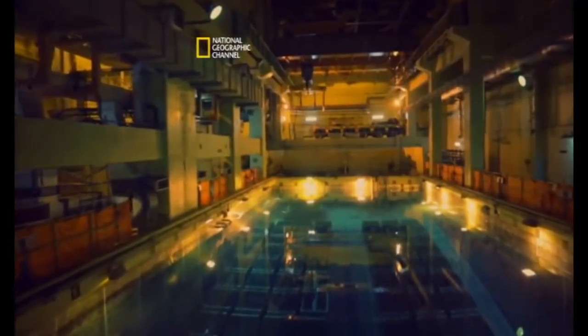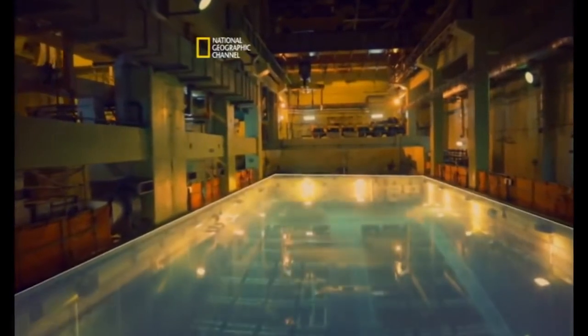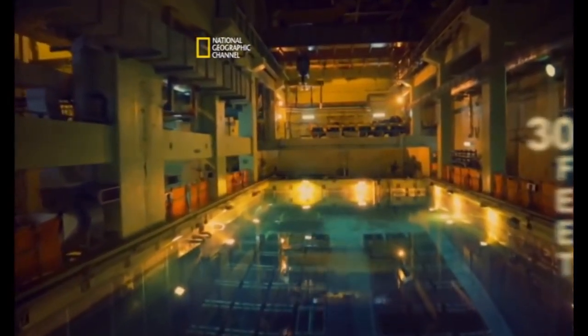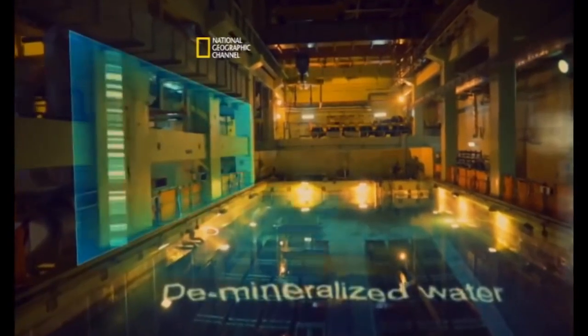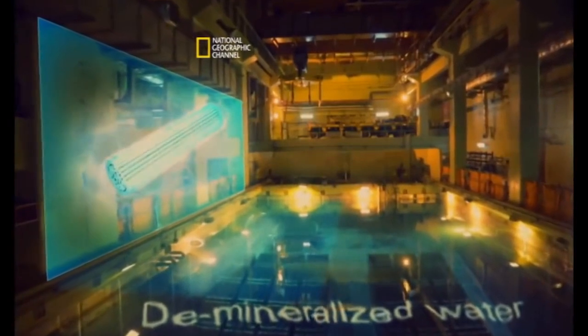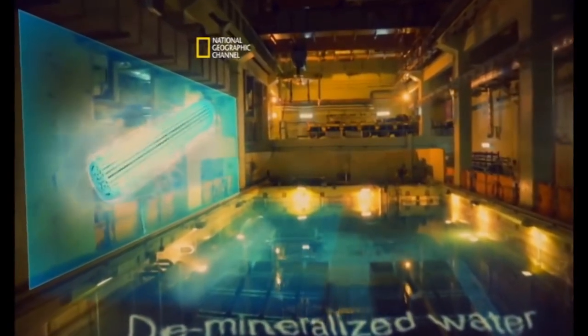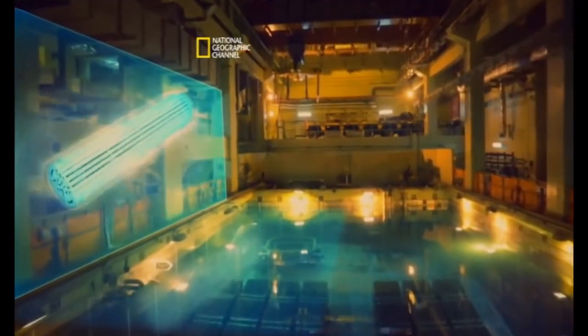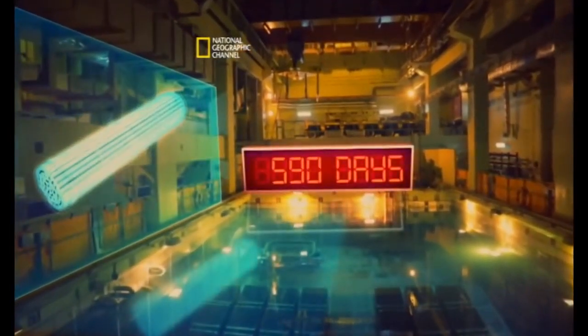The spent fuel bundles from the past few years have found their resting place in this huge pool, more than 30 feet deep, filled with demineralized water. When a fuel bundle is removed, it emits heat and radiation. So to cool the bundle and shield the radiation, it is kept in this pool of water called the spent fuel storage bay. The minimum cooling period is 4 years, after which they may be sent for reprocessing.